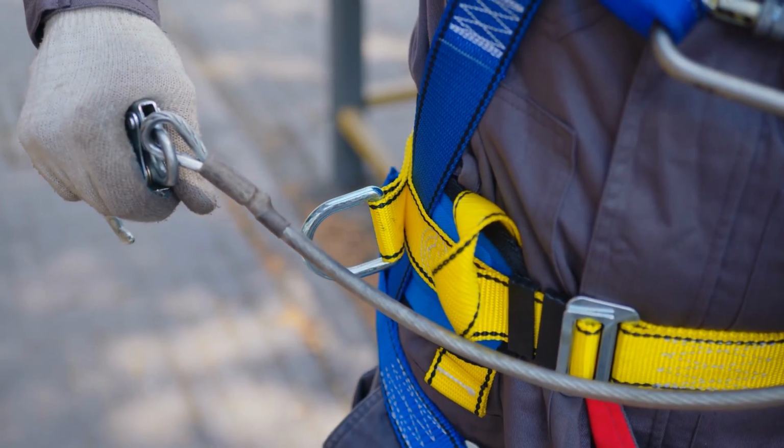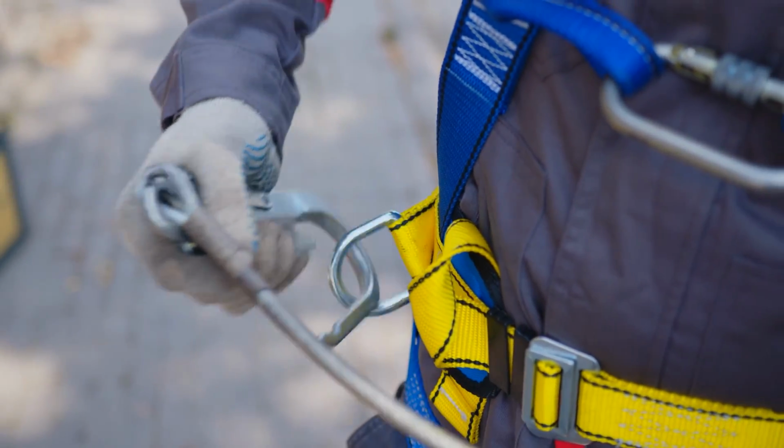If your lift requires a fall harness, think of it as your lifeline. Secure it to the right spot and double check it. Safety first, always. Got tools? Sure you do, but let's keep them stowed or secured. We don't want any surprise airborne objects.